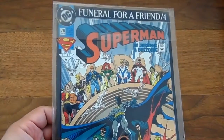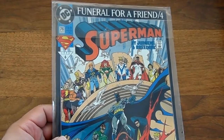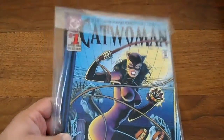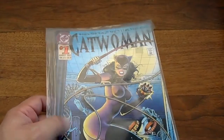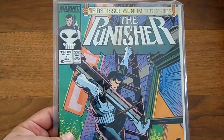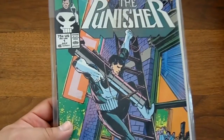What do we got here? Funeral for a Friend 4, Superman. Yep, they're all mourning the loss of Superman. Terminator 2 for the Genesis. That brings back memories. Catwoman number 1, embossed cover. I got it, I think just because it was number 1. Well, that was interesting. I forgot I had this. Punisher number 1. Well, I got Punisher number 1 and number 2.